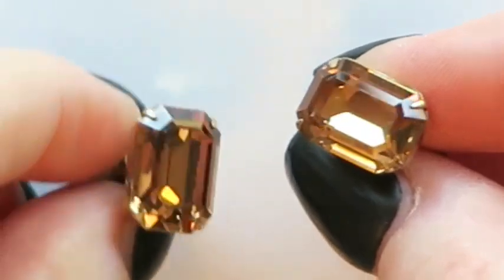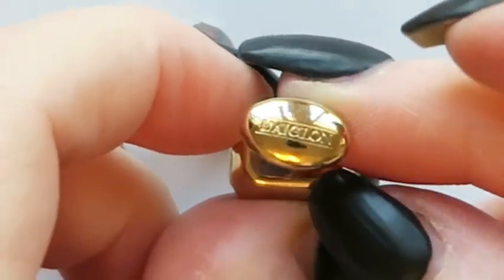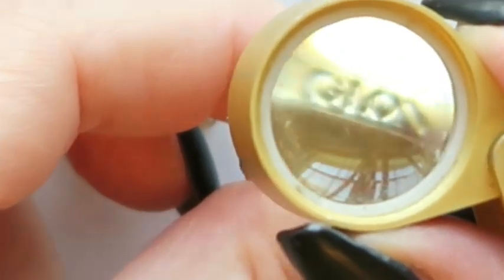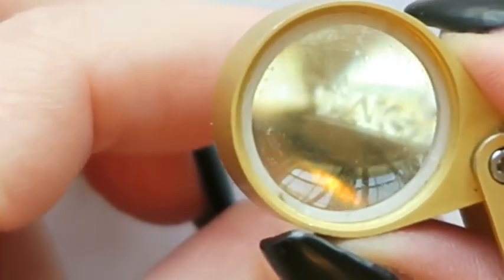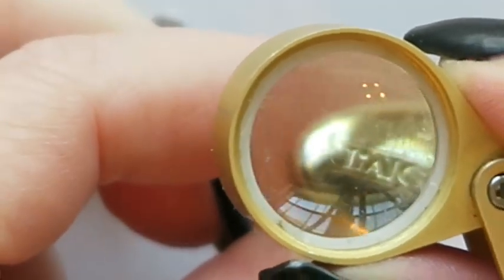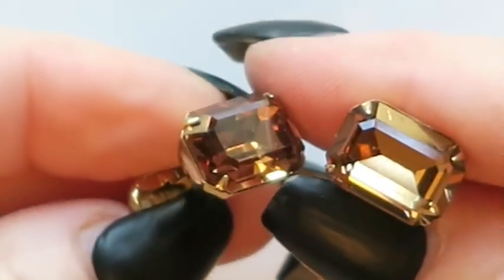Next up are a nice little pair of cufflinks. They are marked with a brand that I am not familiar with. It looks like Legion, L'AIGION. I'm going to have to look that up. These look like nice little cufflinks right here.